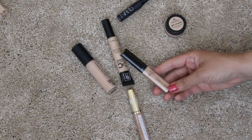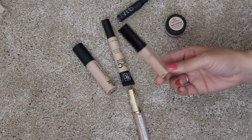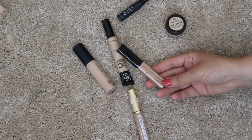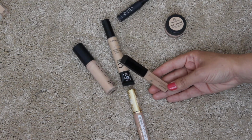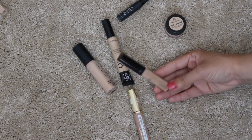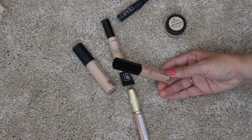Alright, so next up is the Wet n Wild Photo Focus Concealer. I have the shade Light Medium Beige. This is also one of my oldest concealers, this and the Maybelline one. I said in my last video, I've always been a huge fan of Wet n Wild. I love their products. They're so affordable but great quality. Unfortunately, it's still kind of up in the air whether they're cruelty-free or not.